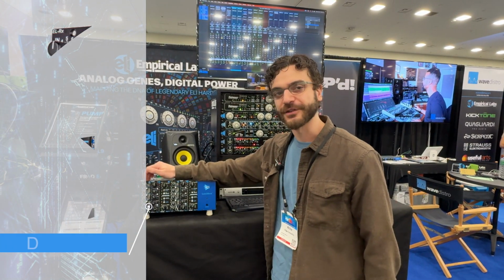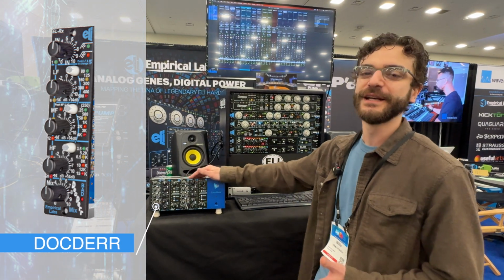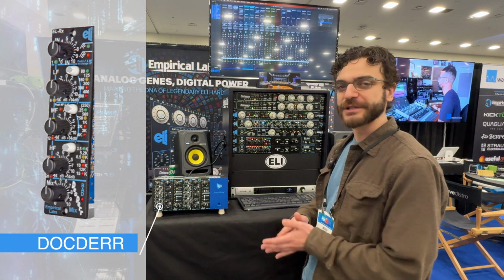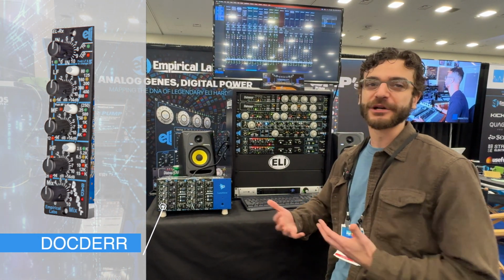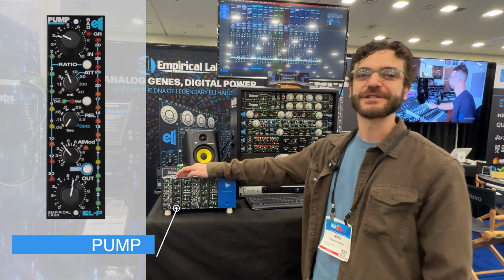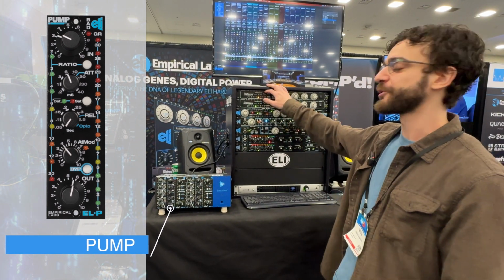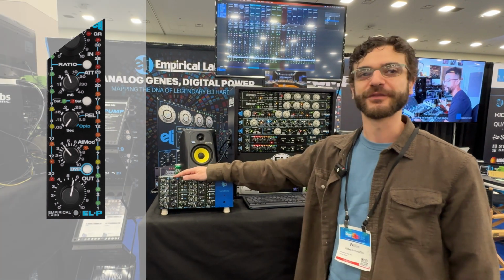Then we have the DOCDERR, which is an EQ into a compressor in series. It's a fixed compressor, 5-to-1 ratio, auto attack, auto release, but super musical, and it works on pretty much any source. And then recently we came out with Pump, which is a 500 series compressor that we based on the Distressor. So you get pretty much the same exact sound as the Distressor in this tiny form factor.